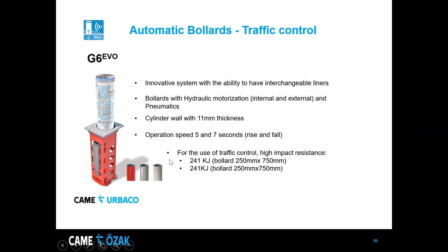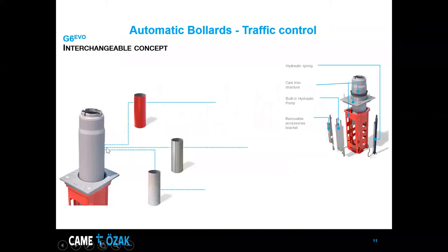The material which it is made out of is a bit stronger, so we can get a higher impact energy. Again, it's computer simulated, it's not certified. And these devices are compatible with any access control systems out there.